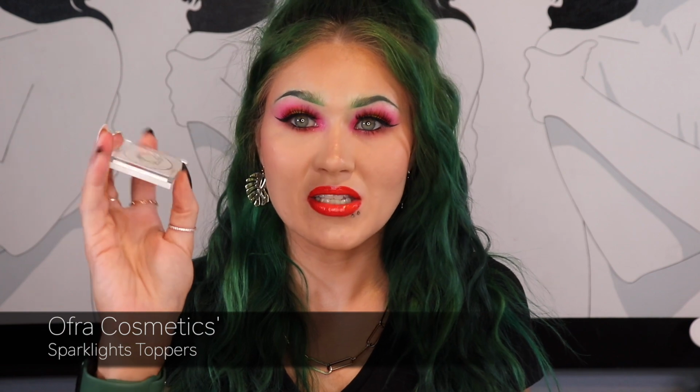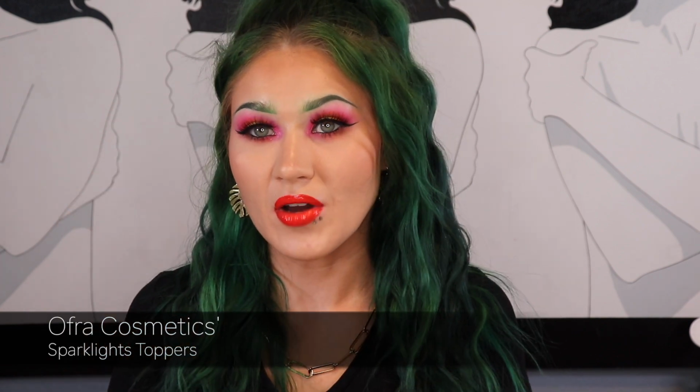Now I want to go ahead and talk about some cosmetics that aren't just that no makeup look. And these are the Ofra Sparklights toppers. I actually have 3 of them. Ofra has 4 that are available, so I'm only missing 1 if I wanted to play Pokemon and catch them all. Not gonna lie though, I'm really happy with the 3 that I have.